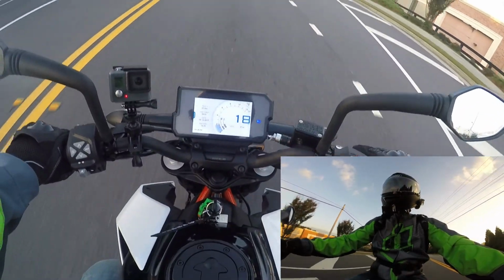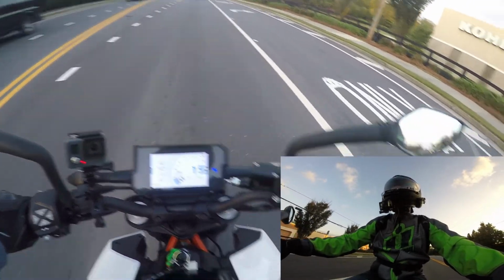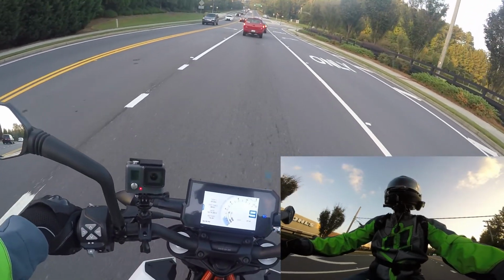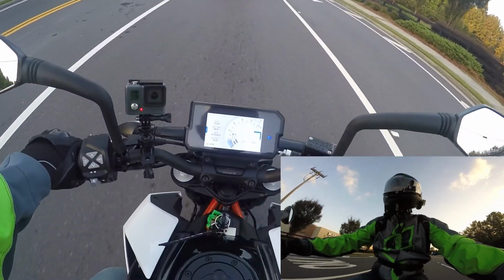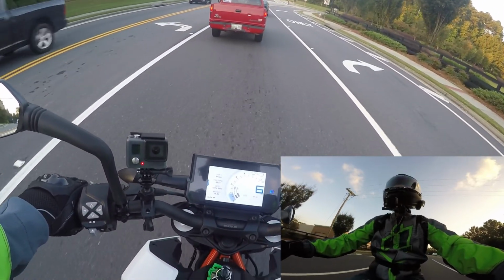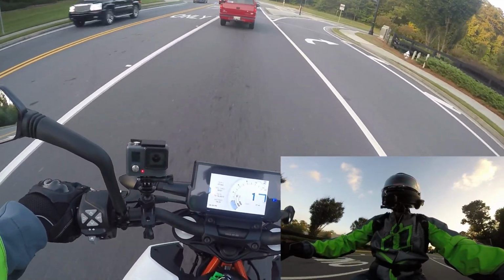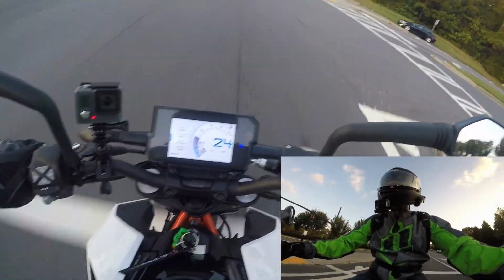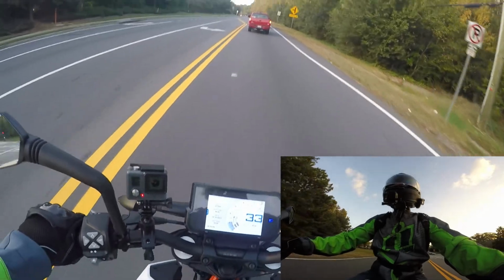And that front brake just grips. Things like, you are stopping. Are we going to be able to do this without having to put the foot down? Put your foot down! Whoa! Whoa.